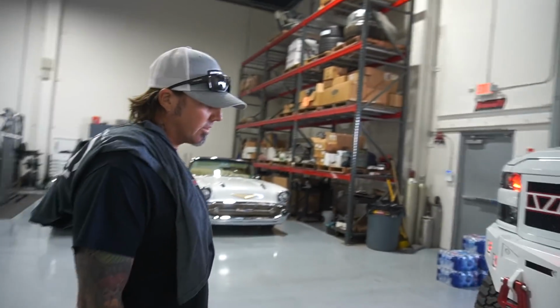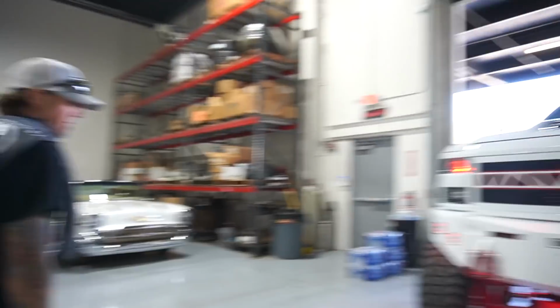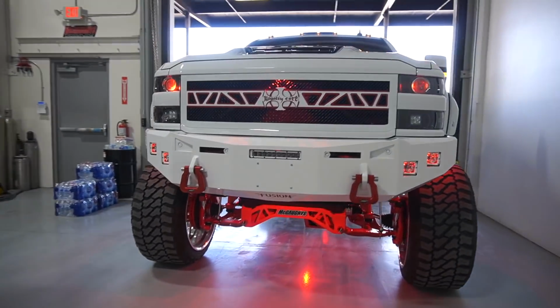All right, Mark, what do you think about this truck? This truck is sweet, man. It's set up nice. 38s? Yeah, 38s. The white and red is awesome. What do you think? Dude, this thing is nice.